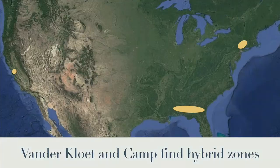So ultimately, what is relevant to us tonight is that van der Kloot and Camp found naturally occurring hybrid populations in their surveys. Here I'm showing a couple of independent examples of hybrid zones described by these botanists along Florida and New York. And the hybrid zone is a region where two distinct plant populations can cross-pollinate, generate hybrid seed, and have that population take over a region of the geography.